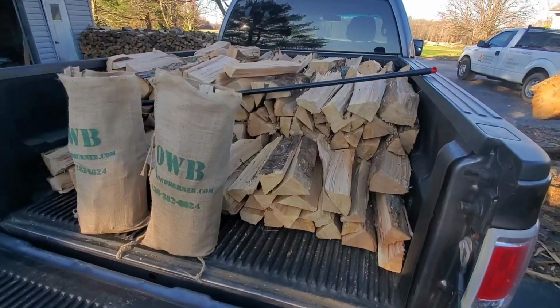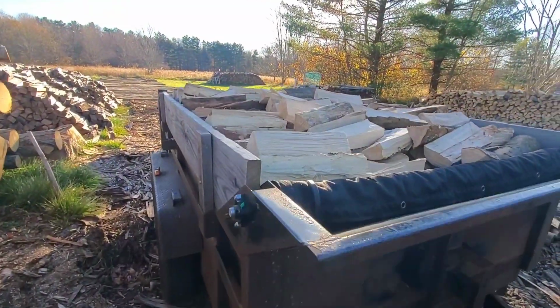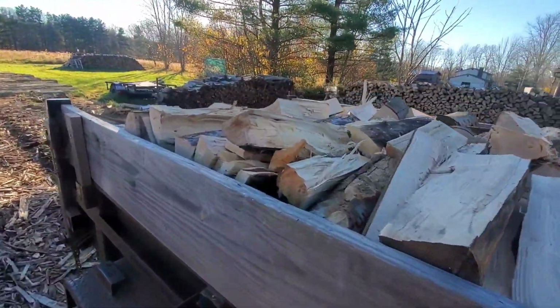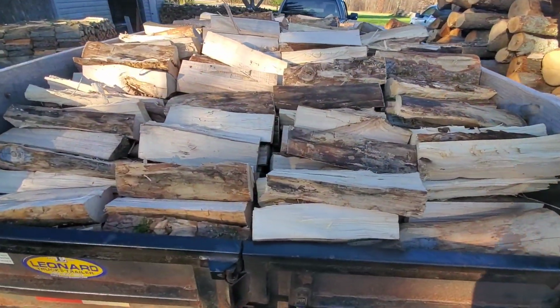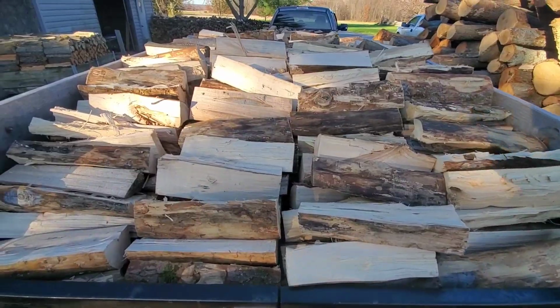So this is a third of a cord of ash, and this is going out later this afternoon. I also have a full cord in the trailer, which is going out to a restaurant, and this is a maple beech mix. I think there is some ash in there. This is going to a pizza oven, and they don't seem to care as much about the flavor as they want more of the heat.